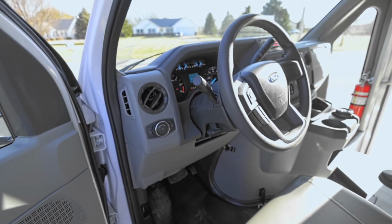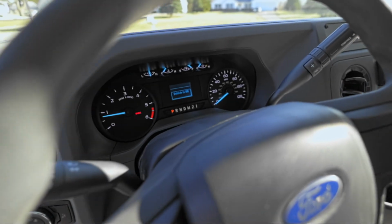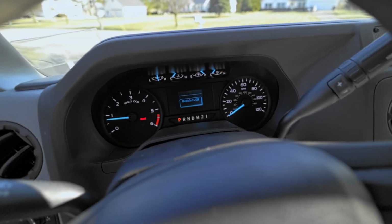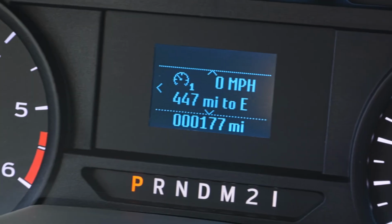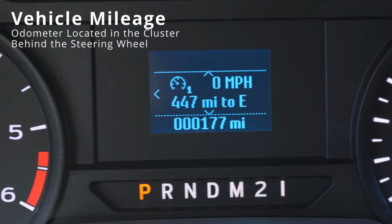Next is your vehicle's mileage, which is displayed on the odometer inside the instrument cluster. This will be located behind the steering wheel. This will come in handy for any warranty repair and routine maintenance.